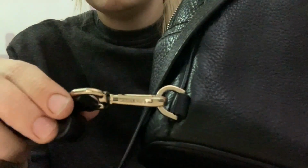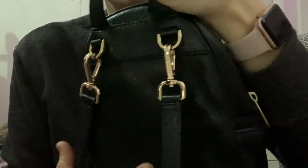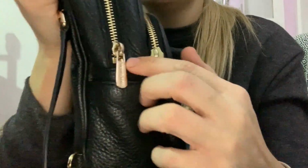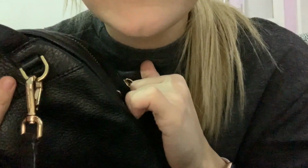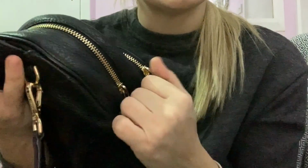The back is just plain. Again, nice detailing on the hardware. Very thick straps, very good quality. Down the side here, we have these two very small pouches. They are very small, in fact. I don't really know what you could fit in there. Maybe a lip balm or something like that. But I think lots of things probably fall out, so I really think they're just for show. But maybe receipts in there would probably work.